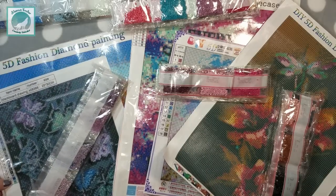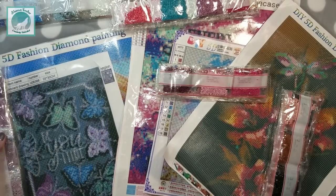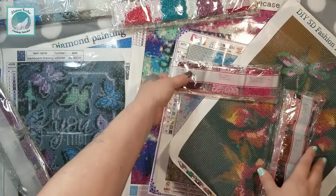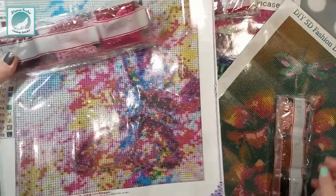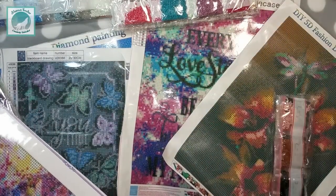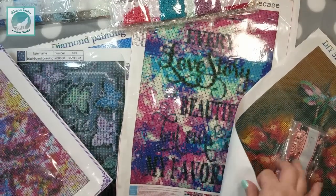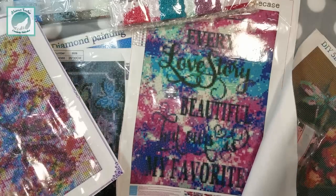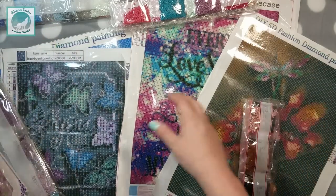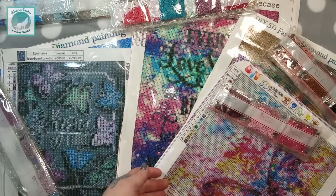So the Surf Shack was the least expensive, highest scored. The Be-YOU-tiful one here, that was the lowest scored, was $8.99. This butterfly paint splatter was $9.99. And then turn my page back, Finecase was the next lowest price one, and that's this love story quote. That was $8.86. And then this Dragonfly and flowers was $9.99. So both of these two were the most expensive ones, and they both scored pretty high.